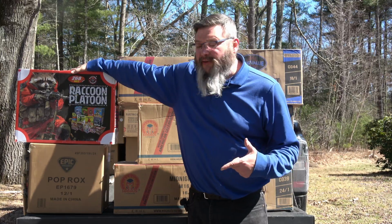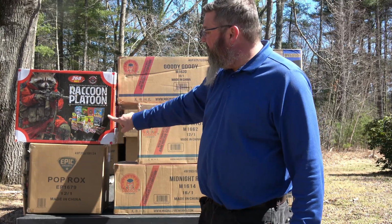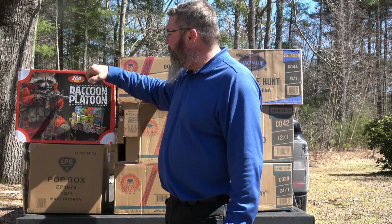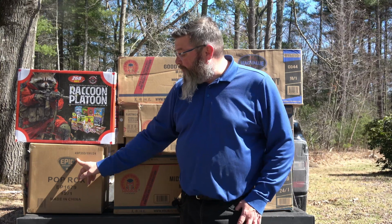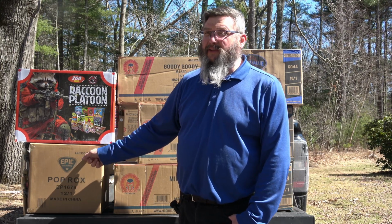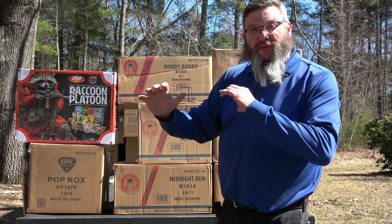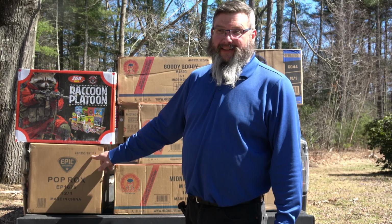Always have to get Raccoon, and they had the Raccoon Platoon, which is 13 different 200 gram cakes, and they're all ones I haven't seen before. So I was like, well, that should be a fun demo. 268 shots. Nice. And this one I am super excited for. It's one of Epic's new cakes, Pop Rocks, and it all has this really cool looking crackle where it's all little circle crackle bursts all over. And I can't wait to scratch my crackle itch with that one.